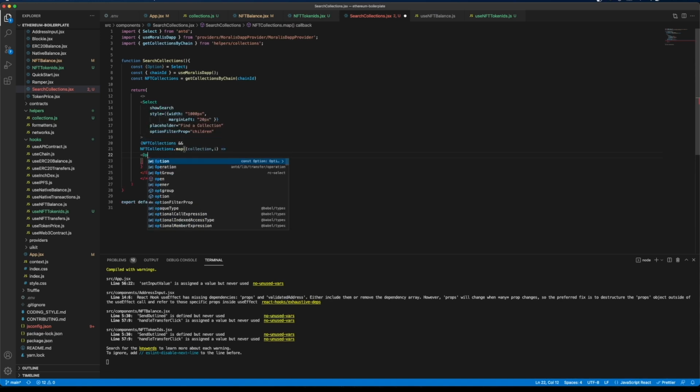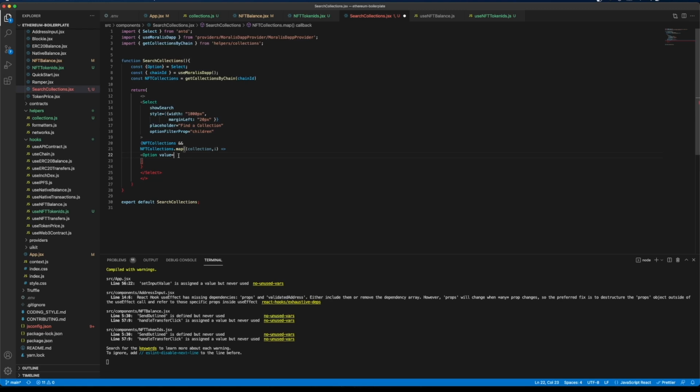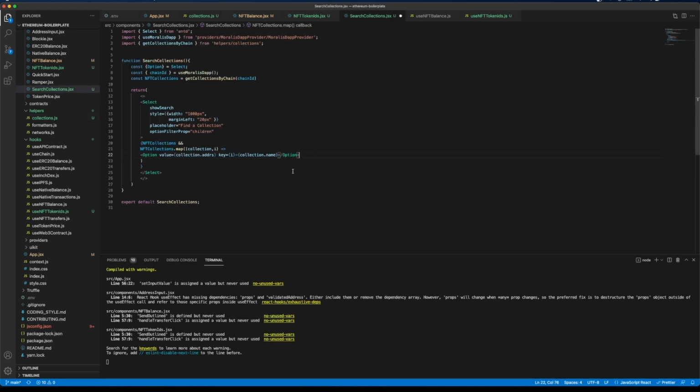And now in here, we can render the Option with a value, which will store the value of the NFT collection's address. So we can use that to render which collection we want to display. So we do collection.address. Then of course we have to have a key for each one, so we'll just use the index for that. Then we can close that. And then what do we display in the actual UI? We'll display the collection name, .name, of course, coming from here, collection name. Beautiful. I think that should be good.